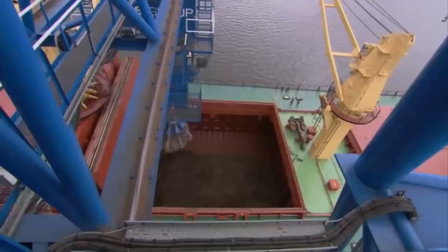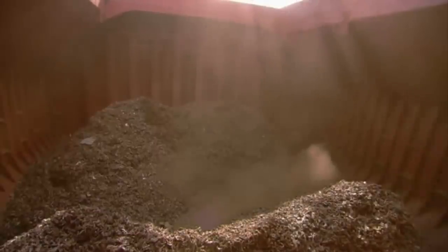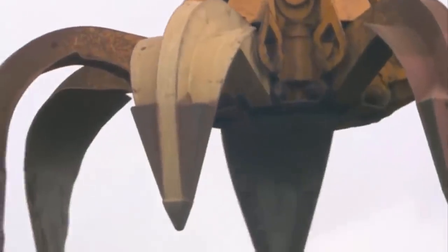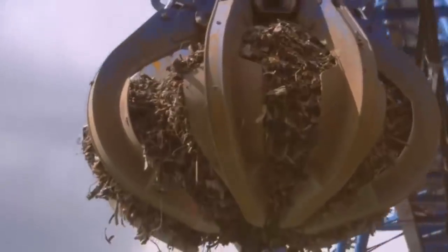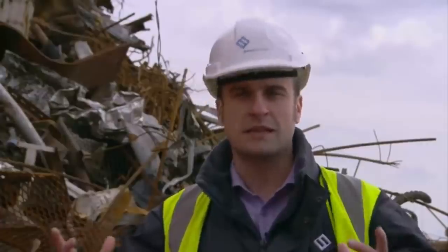Each of the six cavernous cargo holds on this 188-meter-long ship can carry 5,000 tons of scrap. The doors are so heavy, they have to be lifted open by the ship's onboard cranes. Loading is a delicate balance between speed and avoiding stresses on the ship's hull. We have to load it so that the ship takes on the metal, adjusts its ballast so it's always staying stable within the docks.